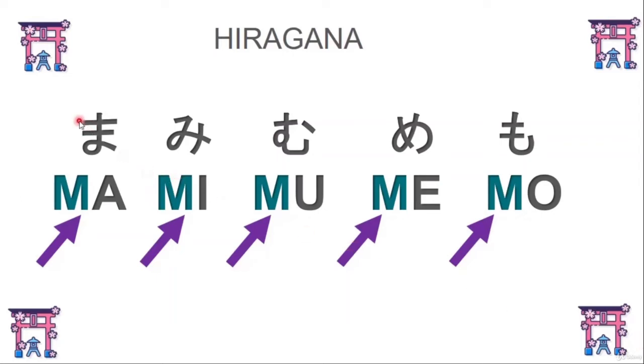So the first stroke for ma would be horizontal stroke left to right. One. Second stroke would be also horizontal stroke left to right. Two. And the third stroke would go through both of them. Three with a little knot. So one, two, three. Perfect.